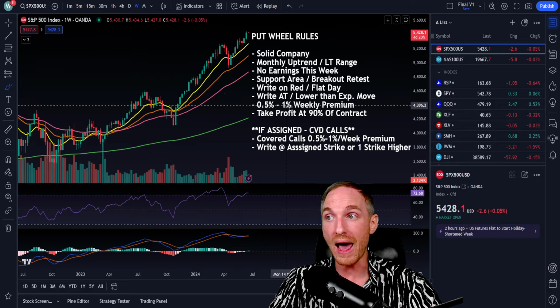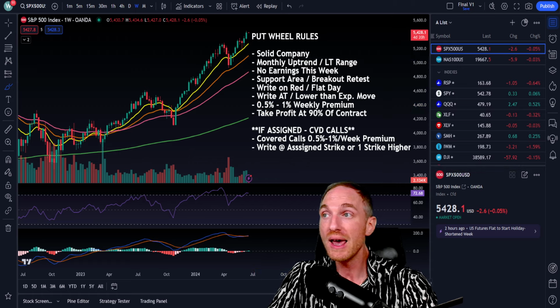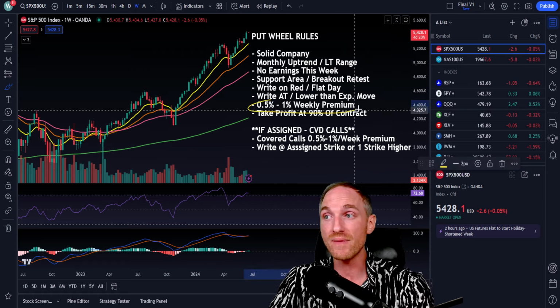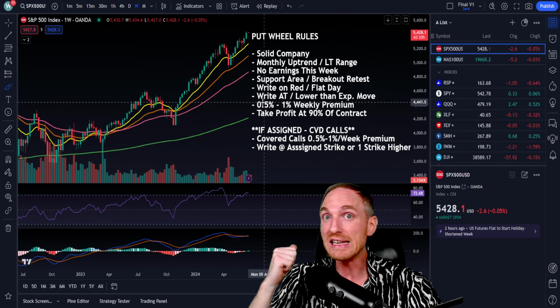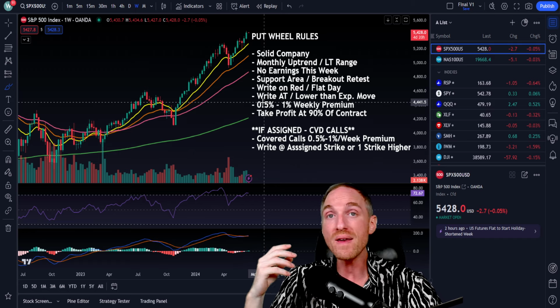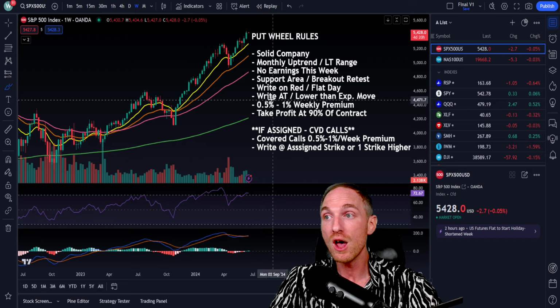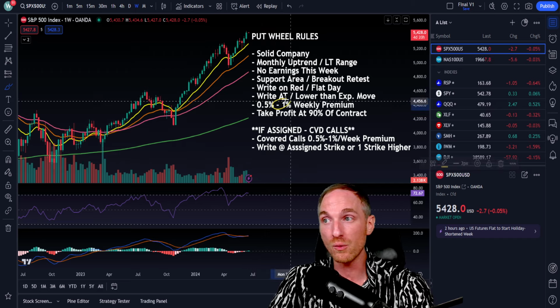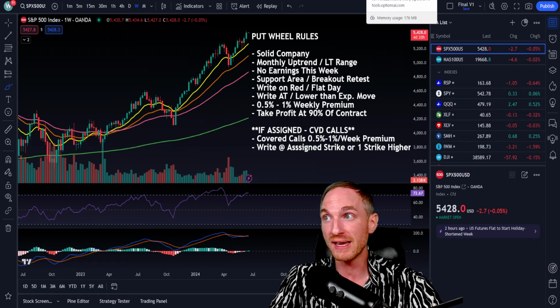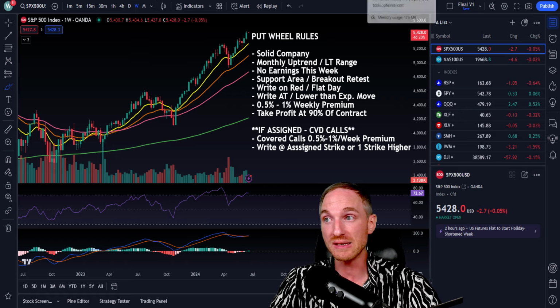So the reason we go for between 0.5% and 1%, guys, is just because in the last 4 or 5 years that I've been trading this strategy, this represents a very decent level. Not only do you get decent return on investment in terms of decent profits, right? But you also have a very small risk of being assigned. When we're targeting 0.5% to 1% in weekly premium, usually you have about an 80 to 90+% win rate, and you also get paid fairly decent for it. That's why we always target the 0.5 to 1%.